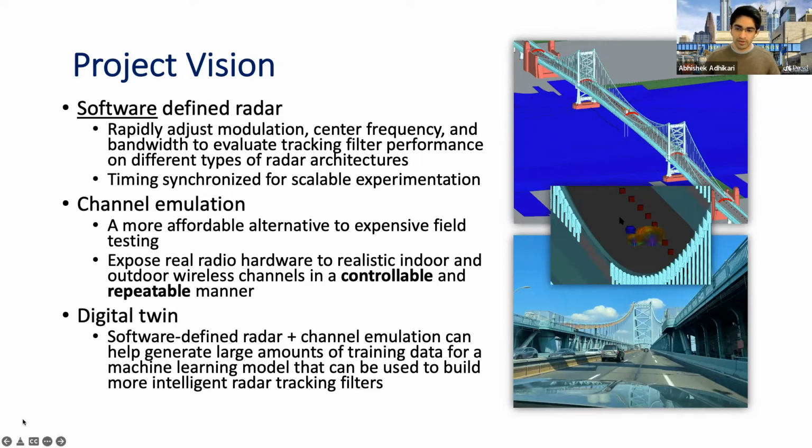You can see a couple of pictures on the right-hand side where we look at a bridge in Philadelphia, which on the top is defined in a ray tracing tool, and on the bottom is defined, well, in real life. And what we'll show later in this PowerPoint is that we could create a radar environment through ray tracing and have it resemble real-world experimentation.